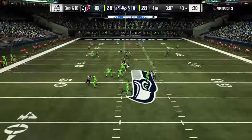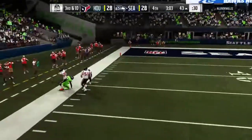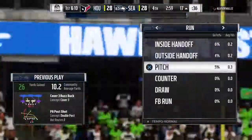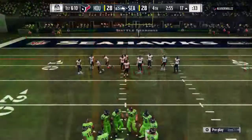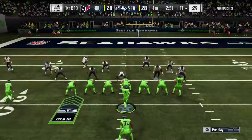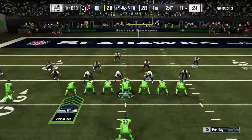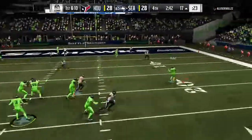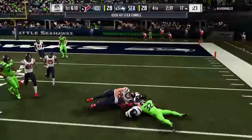Off the play fake. Here's Wilson. Toward the sideline. Did he keep the feet in? Yes, he got them both down, says the side judge. And that's good enough for a 1st down. From the red zone now, here's Wilson on 1st down. Finding his safety valve here. That's complete. And now a fumble.